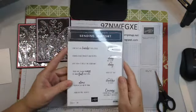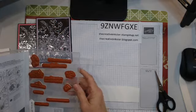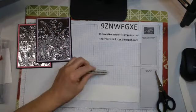So this is really a very nice stamp set. If you're looking for something like that, if you don't have something like that in your stash, this is a free one, which makes it even better.